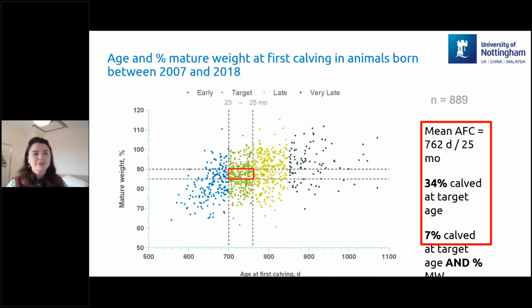Before I go on to that data, I first just want to show how your means and averages can hide inefficiencies in your herd. This data is taken from almost 900 Holstein Friesian dairy heifers born at the University of Nottingham into an all year round calving and housing system. Here we're looking at the age and mature weight at first calving in those heifers. As you can see, the distribution of age at first calving is highly variable, with a long tail of older heifers.